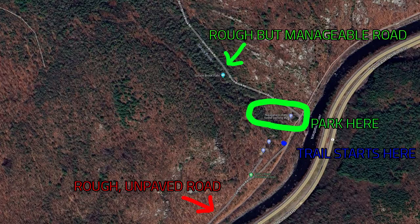One thing to note, if you're like me and you have a lowered car, or just a lower vehicle, not just a sports car, just any vehicle that isn't a high clearance SUV, there's two ways to get to Spruce Brook Falls. One of them is a road called Spruce Brook Road, and the other one is a road that runs right next to the train tracks. I can't remember its name. That road is kind of rough, and you might want a vehicle with four-wheel drive or at least high clearance. For me, I ended up taking the main road over there. It's paved, it's a lot easier to do.